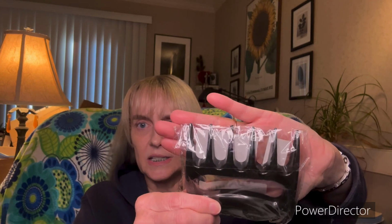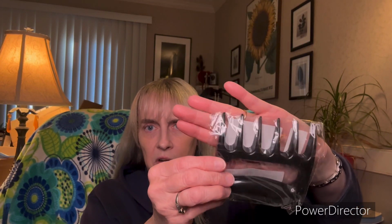I bought this for someone that asked for it, and it is a meat shredder. I don't know, because I never had one of these. Are you supposed to have two of these to do it and just shred it? Or are you supposed to hold it with a fork and then do it? I have no idea.